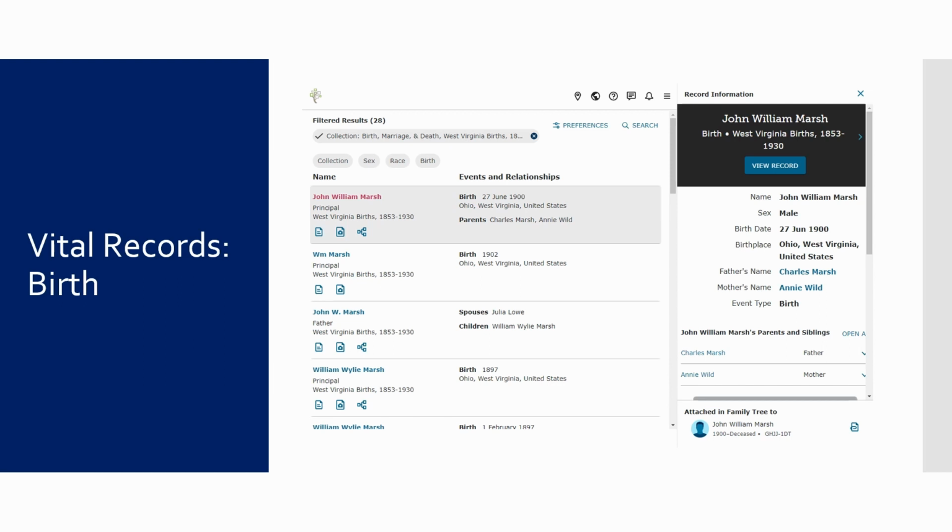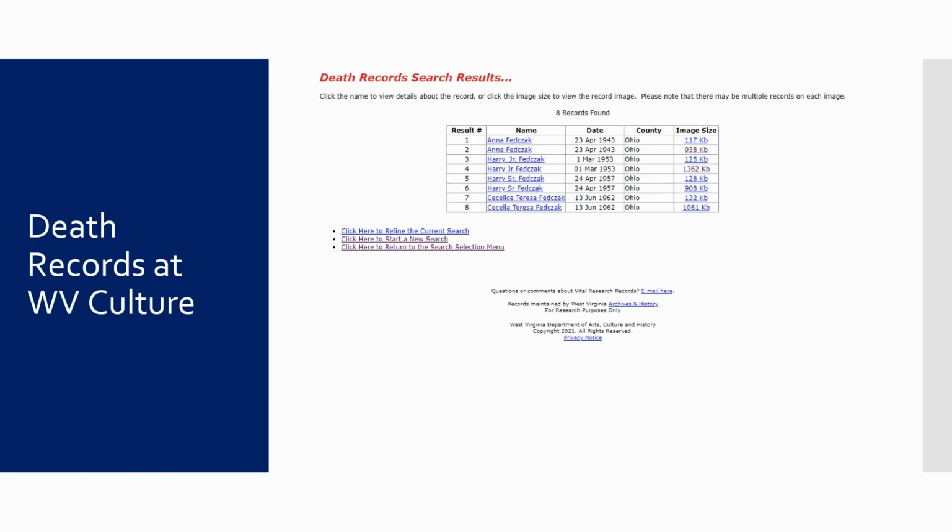Going back to the WV Culture website, searching for deaths and marriages is nearly the same as searching for births. Something that you might find when searching is that you might receive two records for the same person, which is what I found here when searching a family name. On the right, you can see the image size, and the death record with the smaller file size is usually the one that's handwritten, and the one with the bigger file size is the one that's been typed up, but that's typically the only difference.